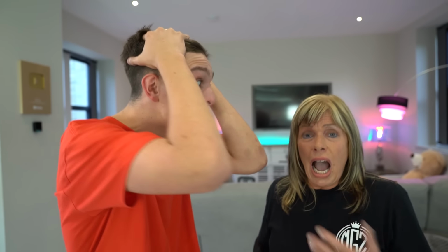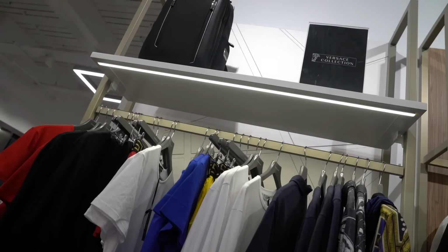Oh my gosh, Mum, he picked the Versace. I didn't even know that he knew what that was. Old Marty's gonna get Versace. Okay guys, as you can see, we've just arrived at the designer shop and I have just found the Versace. Don't you mean Versace? Same thing, isn't it? Check out this fancy Versace shirt.